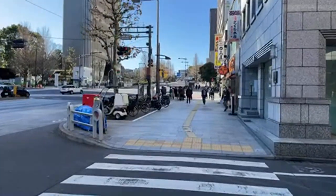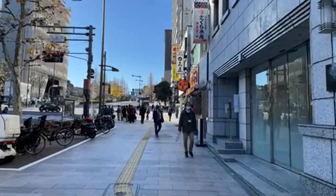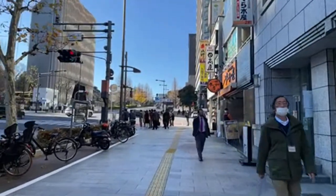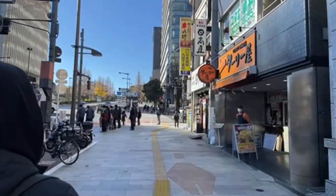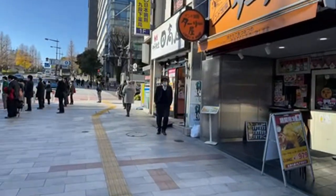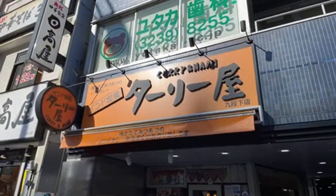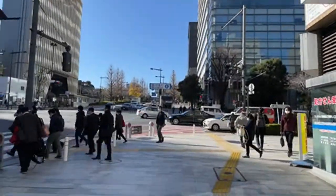Tariya is an Indian restaurant. All you can eat naan. It's usually $7 to $8, and you can have 7 or 8 pieces of naan if you want. I've never left there on an empty stomach. Wow. Indo shokudo. Indo teishoku.